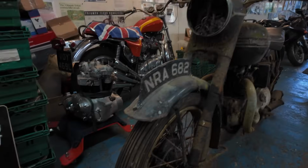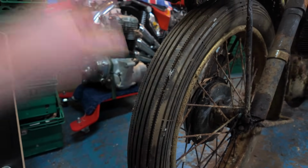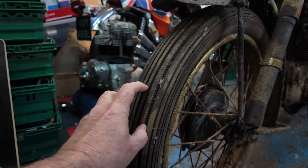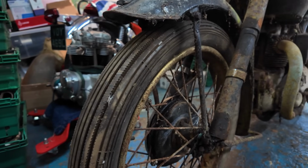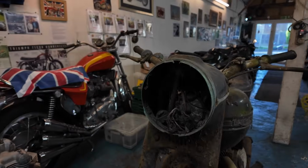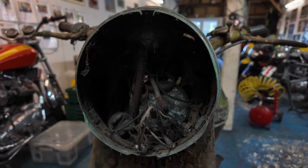I love the Avon, they're Avon tyres. Are they cross ply? No, they look like the old cross ply. I don't think they had cross plies then. No, they hadn't invented rubber tyres. But yeah, it's been standing, but it seems to be about 99.9% original. The only things missing that we can find so far are the headlight unit and the spring off the rear stand. Other than that, it all seems to be complete.